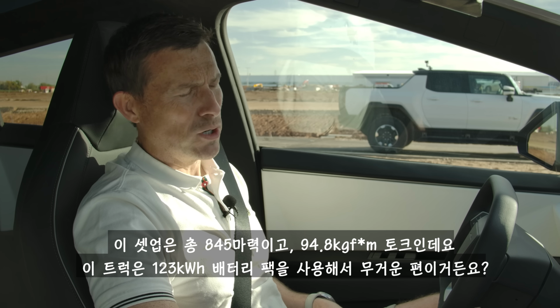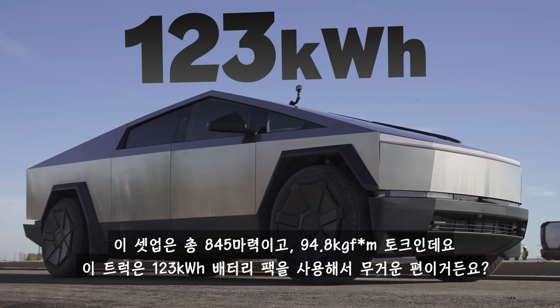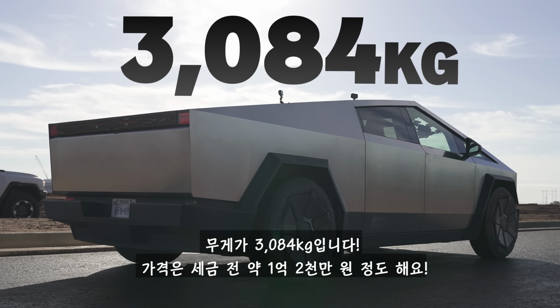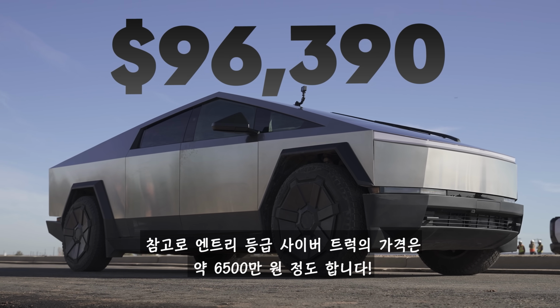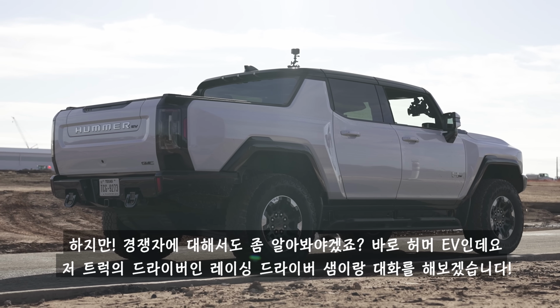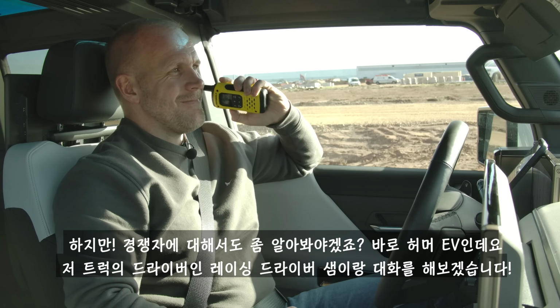Now, this is quite a heavy truck because you've got a big battery of about 123 kilowatt hours. This thing weighs in at 3,080 kilos. In terms of pricing, $96,000 before taxes. Now the entry-level Cybertruck starts from around $50,000. However, we need to find out about its rival, the Hummer EV. And let's find out about it from its driver. We've got racing driver Sam with us.